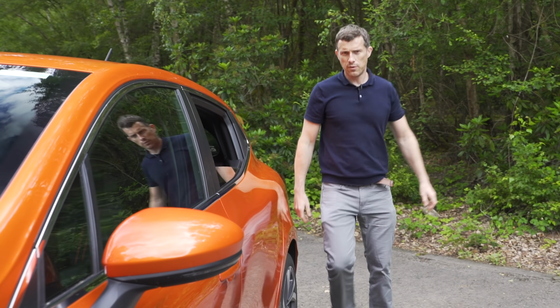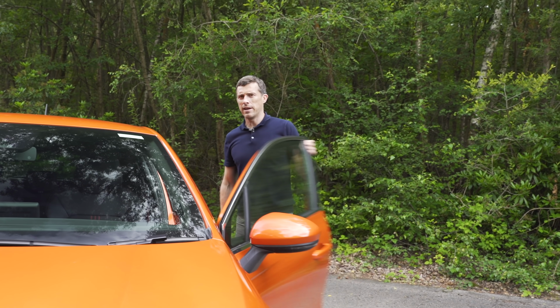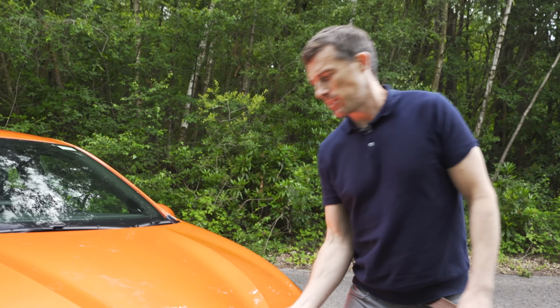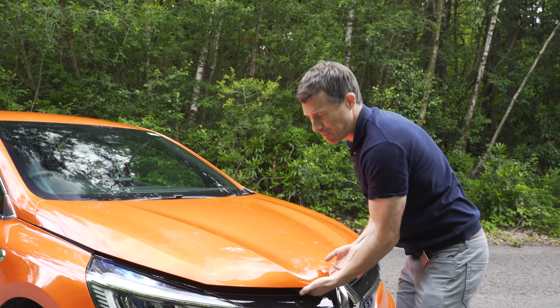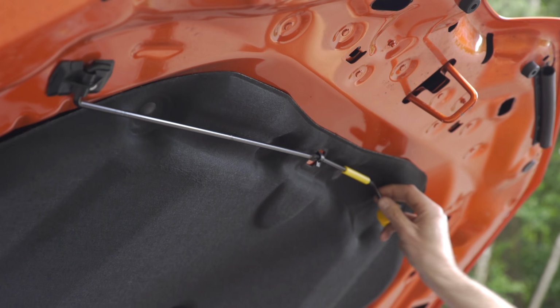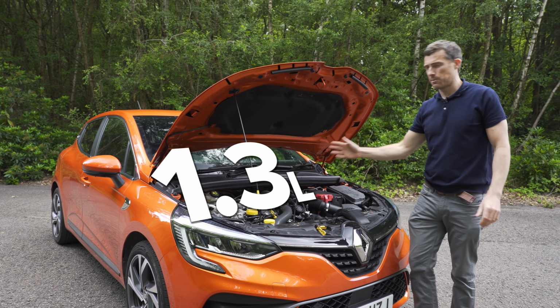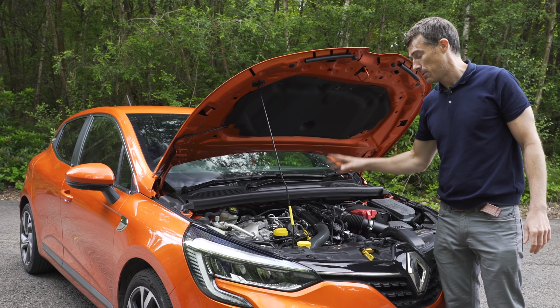Now, the range kicks off with a 1 litre petrol engine with just 75 horsepower, which is going to be too slow. Then there's a 1 litre petrol engine with 100 horsepower. Now, both those engines come as standard with a 5-speed manual gearbox. 5-speed, how old-fashioned is that? You can get the 100 horsepower one with an automatic gearbox if you need that. This particular engine is the 1.3 litre turbo petrol with 130 horsepower, and that comes with an automatic gearbox as standard.